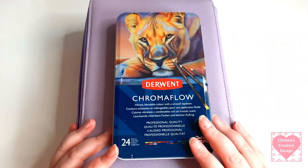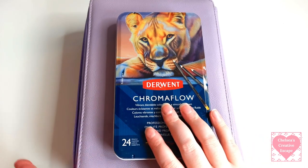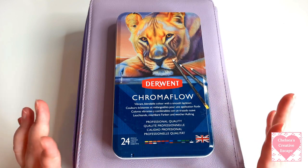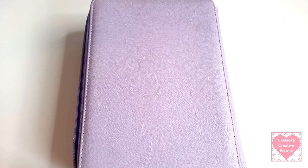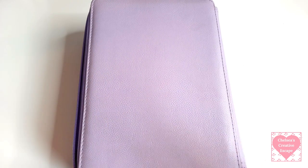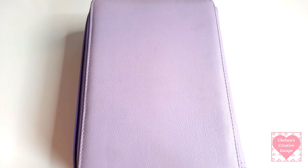Those were the first Derwent pencils that I actually tried, because I had never tried any Derwent pencils before, and I've heard really good things about them. I know that they are Derwent's answer to the Prismacolors, and I really like the pencils. They are really nice and soft, and I really do like them. If you haven't tried them out yet and you do like Prismacolors, then I would definitely recommend.